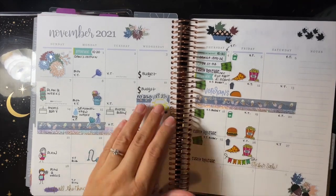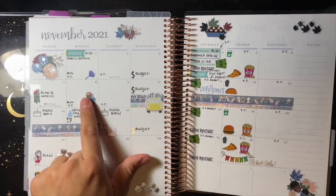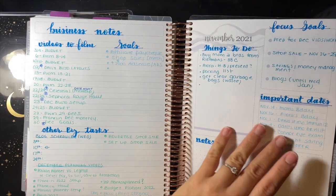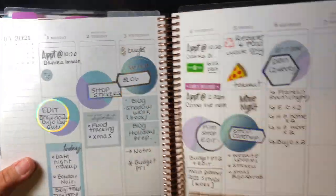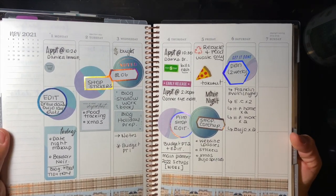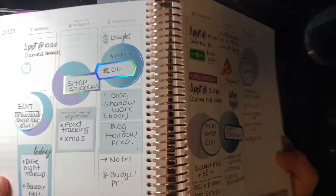I just use different stickers. This time I used some washi tape from Simply Gilded. I used my Chrissy Ann Design stickers, a few Happy Planner stickers, and then some from Erin Condren. And then this is my first week. So it depends how I decorate my planners. Sometimes I use kits, but for the most part, I just use all my stickers together and just do what is functional.